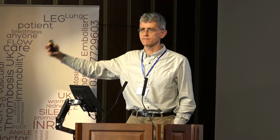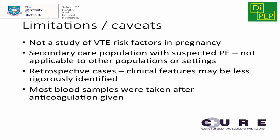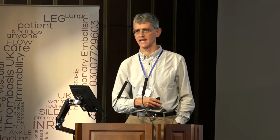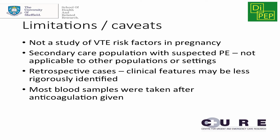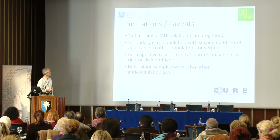And that's probably because these risk factors, as the second point makes clear here, are probably one of the things that are being used to select women and determine that they have to be investigated in secondary care. You're more likely to get investigated for query PE in secondary care if you have risk factors and things like that. That's my theory. That means that we have to be very careful at extrapolating this to other populations or other settings, out of hospital settings, primary care, community care. This is true in secondary care, but not necessarily primary care.